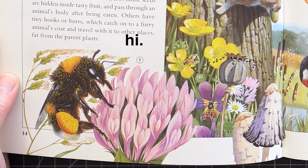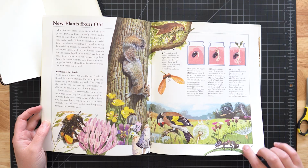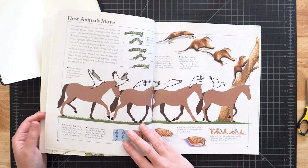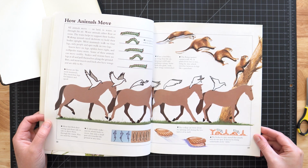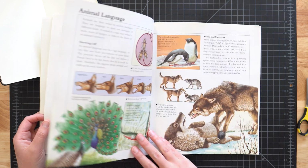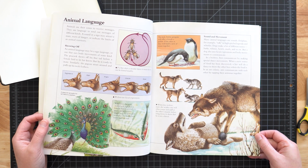Like, look at that little bee and that squirrel. Some of them are definitely larger than others and won't quite fit on the page. So I'm looking for things that I just think are cool images and that inspire me, but also are sort of the right size for the size of my journal.